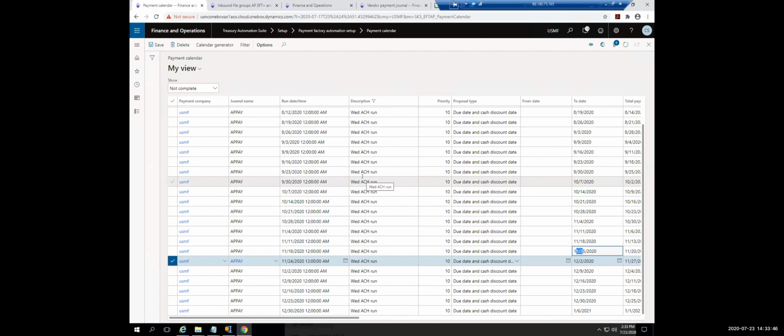So the typical process we would see is someone coming in here and generating the proposal, the systematic one for every day on the schedule for the rest of a quarter or a year or whatever. And then, working with your bank holidays or maybe company holidays, come in here and tweak a few of the individual runs that would revolve around one of those days.